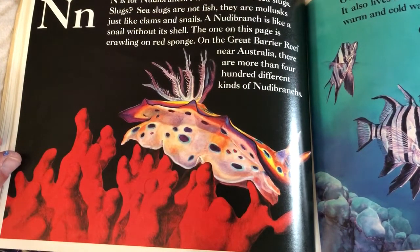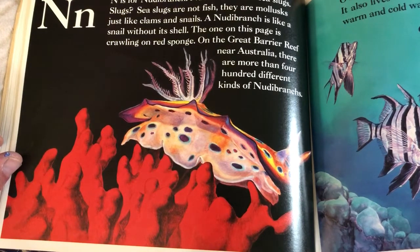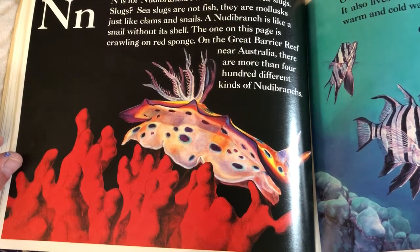N is for nudibranch. Nudibranches are sea slugs. Slugs? Sea slugs are not fish. They are mollusks, just like clams and snails. A nudibranch is like a snail without its shell. The one on this page is crawling on a red sponge. On the Great Barrier Reef near Australia, there are more than 400 different kinds of nudibranches.